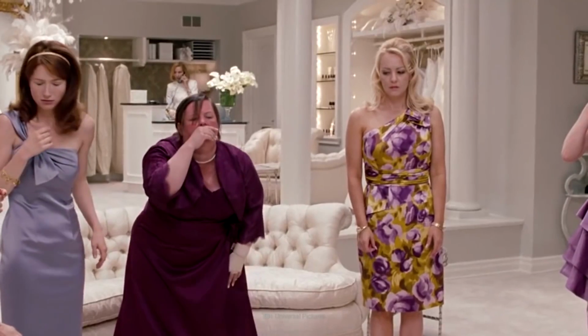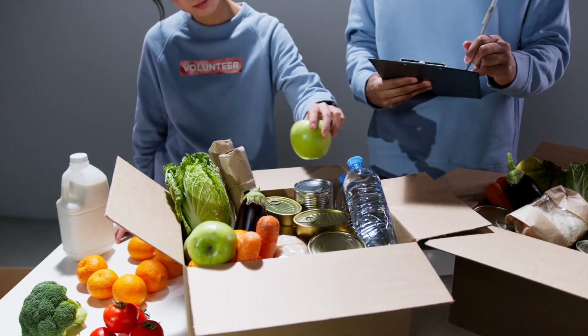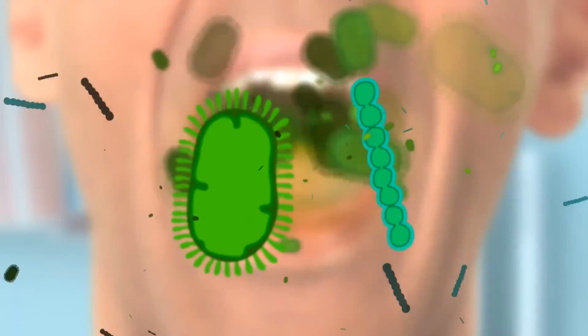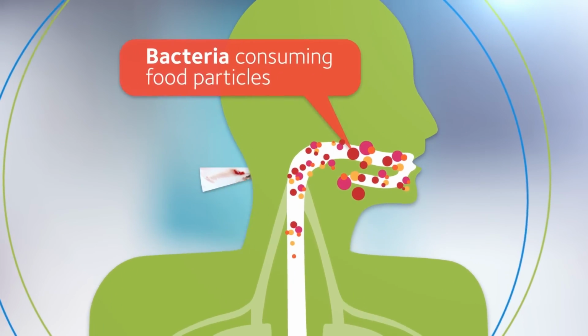Acidic foods can increase the acidity in the mouth, creating an environment that allows bacteria to grow and produce odorous compounds. Certain canned foods, like sugary fruits or sweetened beverages, can promote bacterial growth in the mouth. Bacteria feed on the sugars present in them, producing acids and waste products that can cause bad breath.